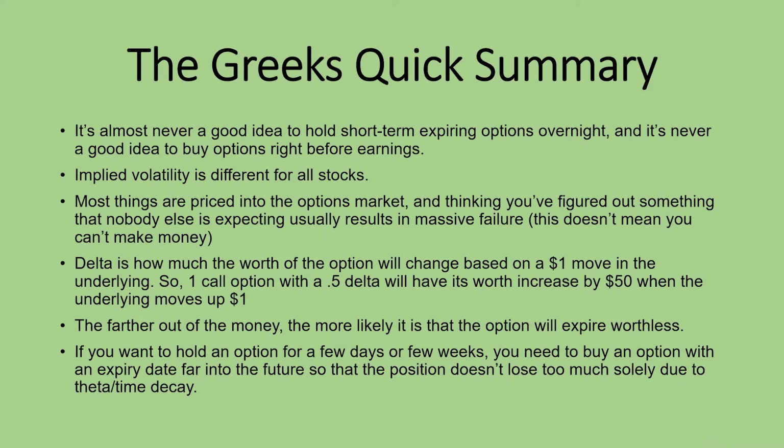So we've learned that options are constantly losing value all the way to their expiration because of theta/time decay. We know that we can pretty much ignore this if we are day trading with short holding times. It's almost never a good idea to hold short-term expiring options overnight, and it's never a good idea to buy options right before earnings. This is because implied volatility goes way down after earnings, significantly reducing the value of all options. And implied volatility is different for all stocks.